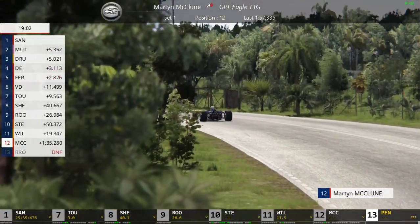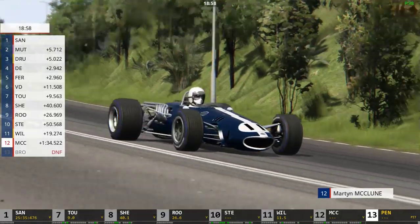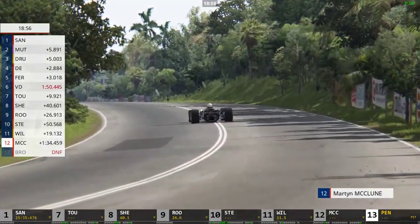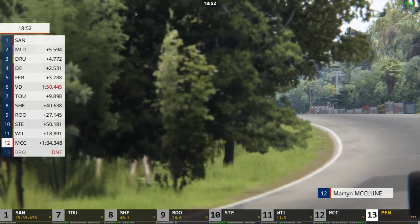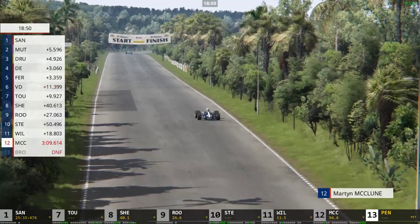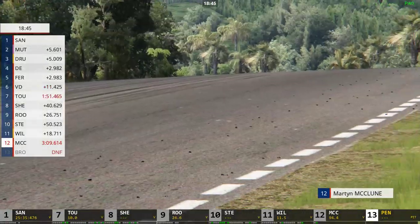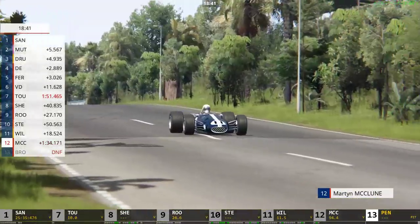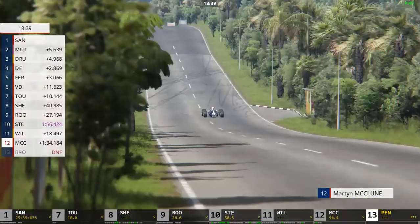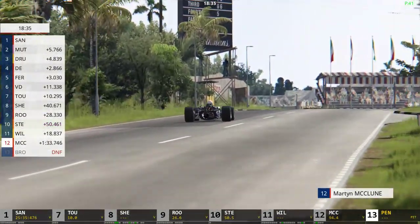Meanwhile, Martin McLoone looks as if he's just come out of the pit lane. That's a little bit worrying. So McLoone, who's about a minute and a half down from Williams, appears to have had a trip through the pits. Indeed, yeah, 3-minute lap time. McLoone really struggling. But it's a good job that he's still going. It's good to see 12 of 13 starters still running in this race. The more the merrier, as they say.